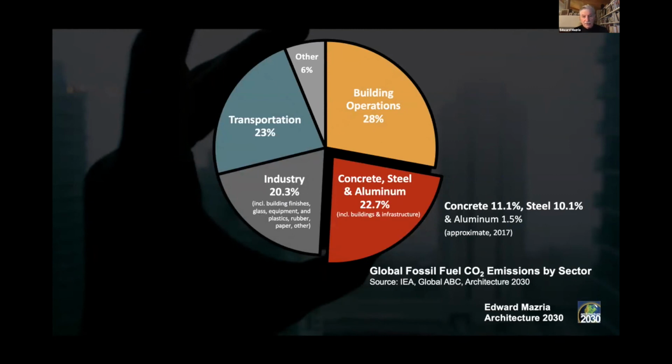Just two materials, concrete and steel, are responsible for half of all industrial emissions, just two materials. So if we get a handle on that, just like the big emitters and all the hundreds of thousands of small emitters, if we get a handle on those two, we can address half of the pie right away. So concrete and steel, really, and then aluminum are the big emitters, and that we can get a handle on while we're figuring out all the rest and reducing emissions in the rest of the industrial sector.